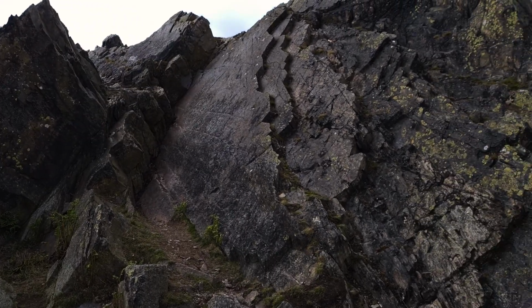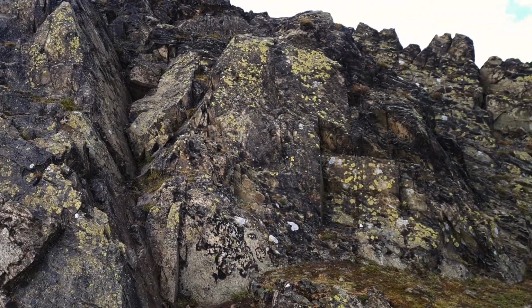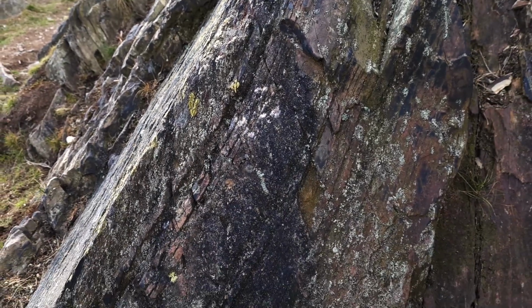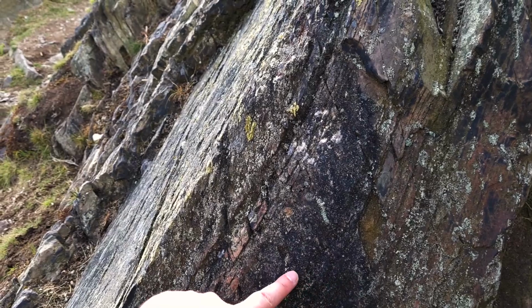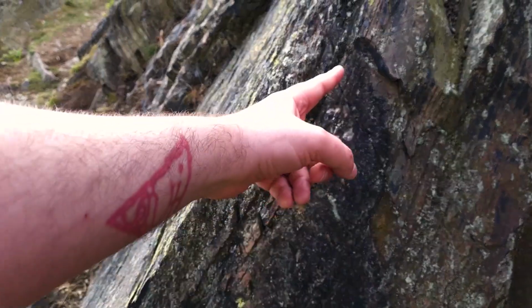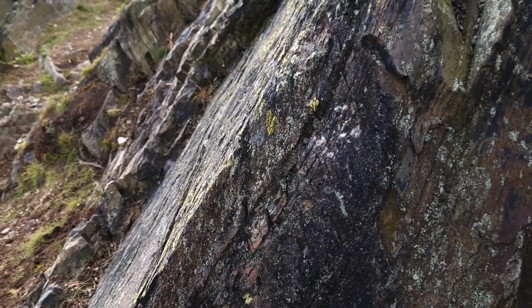Now we've moved on to the next locality, and we've gone back in time to the Ediacaran sediments. What we've got here is called a turbidite sequence. You can see these bands. So these are deposited by underwater avalanches, and we know that because we've got these sudden coarse bands and then these fine bands in between, and they get weathered out.